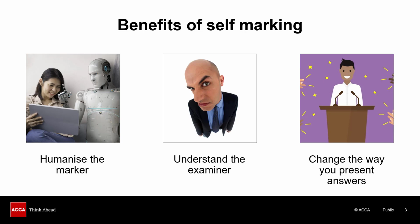And thirdly, and hopefully this is the big one, the more you review your answers, the more you start to change the way you present them, and you start to change them in a way that makes them easier to mark.